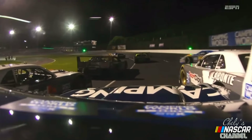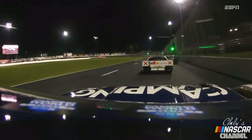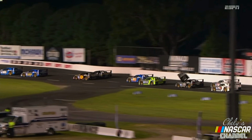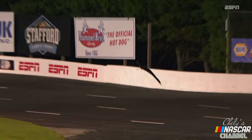You know, I think it's an aggressive move down on the inside like that. And when you watch an IndyCar race, that's how they pass each other. If you watch a NASCAR race, that's not very normal. Wow, look at that. There goes the hood.